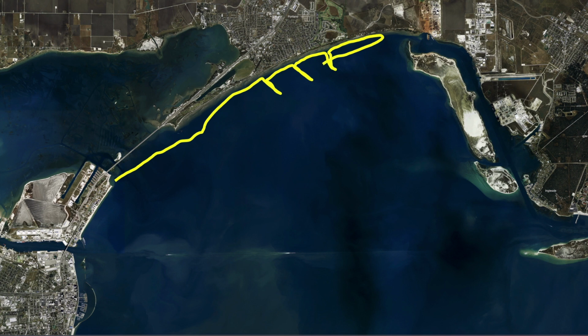Live croaker, live shrimp has been the ticket. You can also use a popping cork early in the morning. You can get your favorite plastic under a popping cork. That has been working just as well. I've also been using a Rapala rattle trap and working it out here in this deeper water on the edges, on the ends of these piers. And there have been good trout all through here, mixed in with redfish.